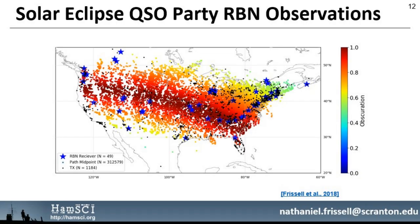Now the little black dots are CW stations that were participating in the SDQP. Were there any CW operators here who participated in the SDQP? No? Usually at Contest University, there's a lot of good CW contest operators. We had a few people raise their hand, so I had them come up to the board and circle where their dot was.